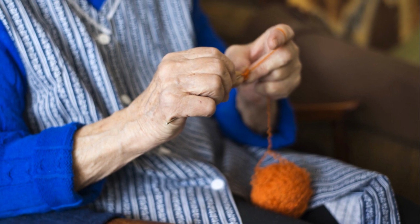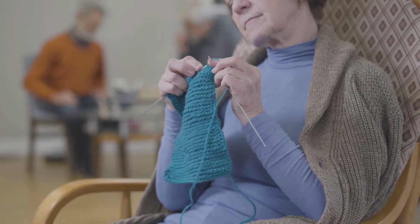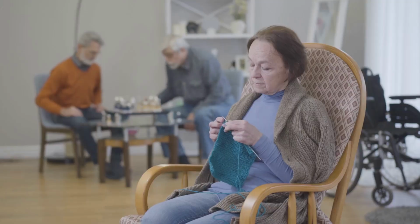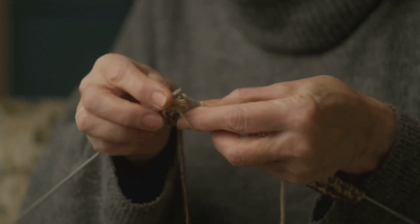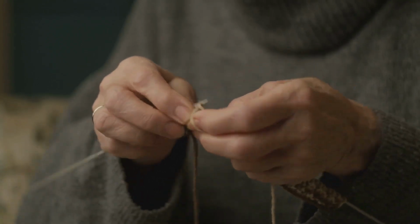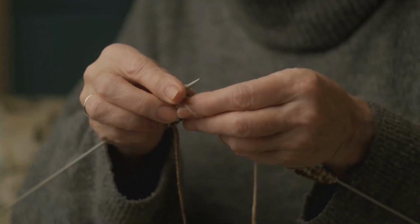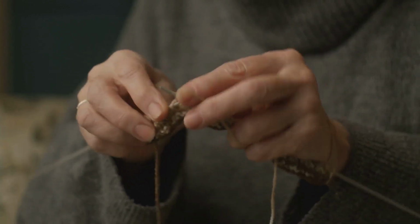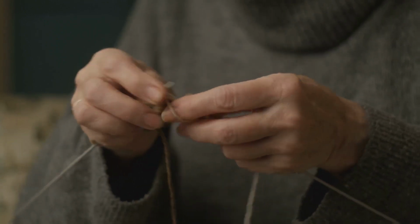But perhaps most importantly, these knitting circles serve as a reminder of the enduring importance of community in Norwegian culture. They underscore the belief that creating something beautiful by hand is a communal endeavor, a way of weaving together the threads of individual stories into a shared cultural tapestry. Knitting is a cherished part of Norwegian culture, a thread that ties the past to the present.